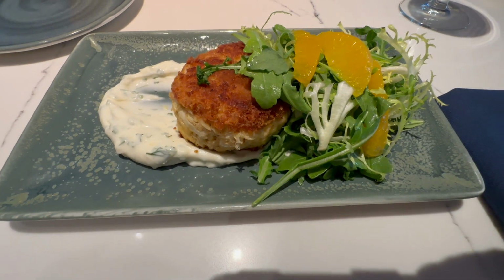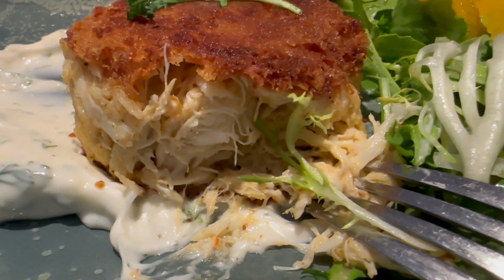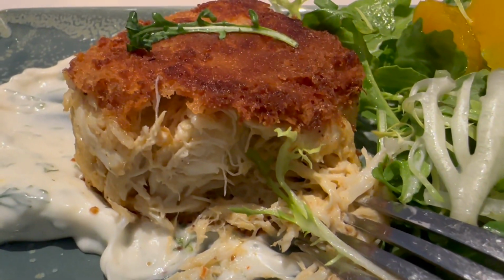Okay, I just had a chance to have the crab cake here, and it is absolutely delicious. The tartar sauce is amazing. The salad is really good, nice citrusy flavor. I would definitely suggest that you order this if you have a chance to come to this particular Gordon Ramsay's restaurant. This is very good.